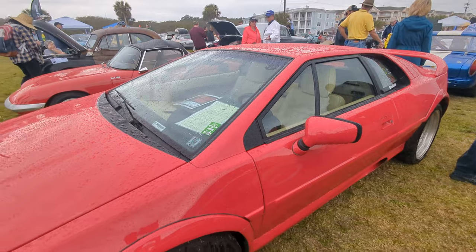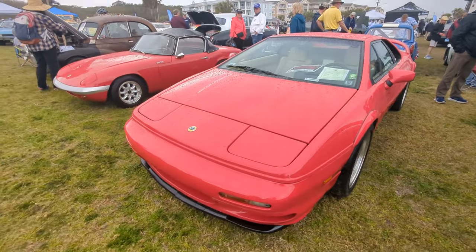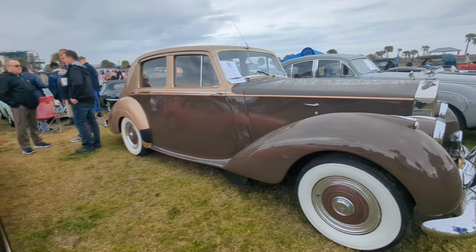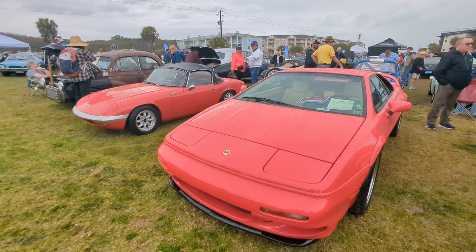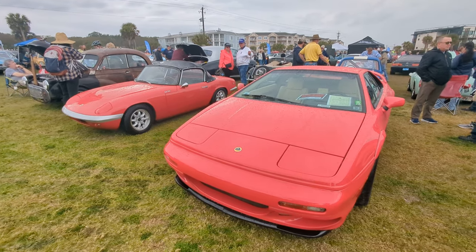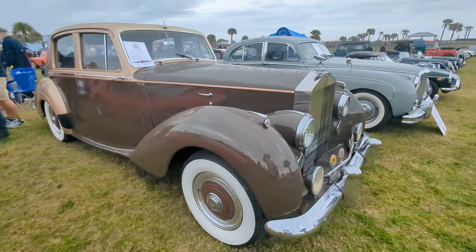Radwood. These are great cars. I love them. Lotus, simplify and add lightness. That's the philosophy, and that's what they do. Again, watch my full driving review of my Europa or my Esprit, either or both. And on down the line we go.